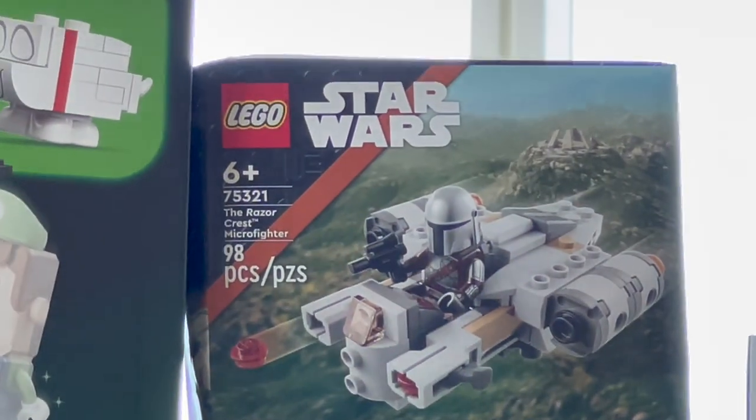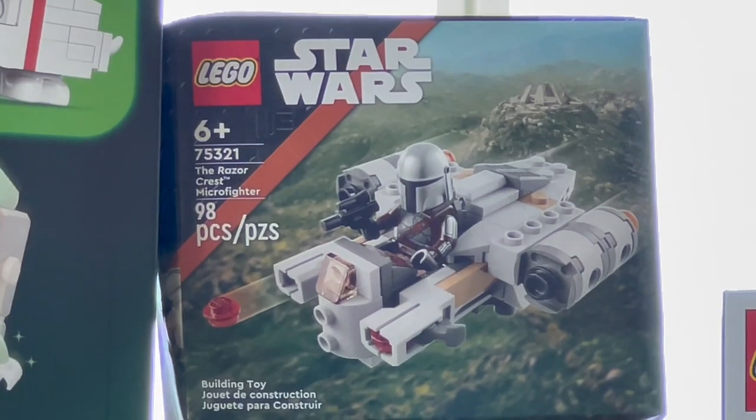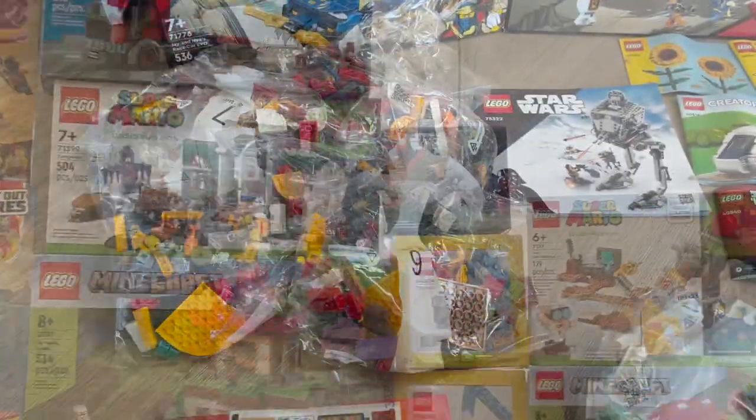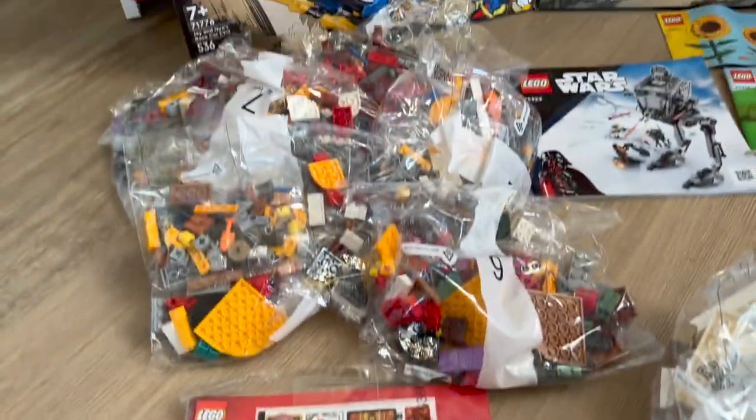Lastly, we also have the Razor Crest Mandalorian Microfighter for Star Wars. Not too much I can say about this other than it's a really great way to get the Mando figure for cheap. But moving on from Star Wars, which had a bit of a smaller wave, we can move on to the next theme. These are the Lunar New Year sets.